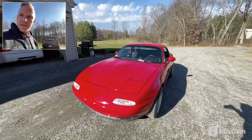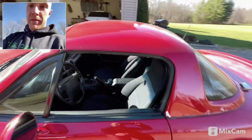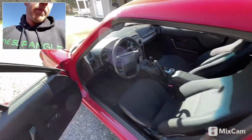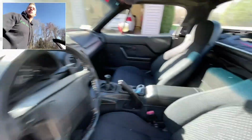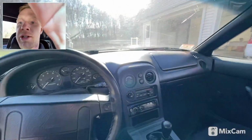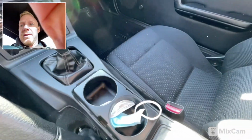It's mostly stock. Moving on to the inside, also pretty much stock, but I had these doors reupholstered because when I bought it, it was a little ripped around here. So the interior is pretty damn mint. I guess I got my mask here, a little Rona mask.